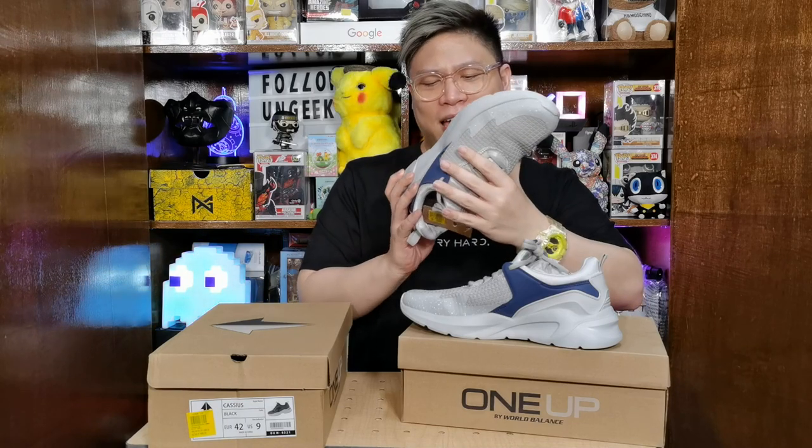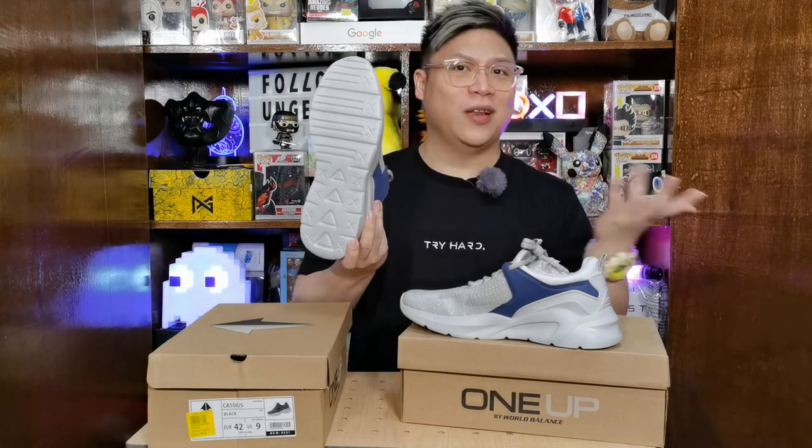This is cute. It has an X and a triangle, and for some reason it reminds me of PlayStation symbols. Kulang na lang ng square tsaka circle. Alright, so one shoe down, let's check this other one.